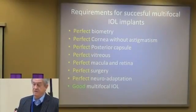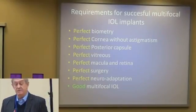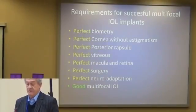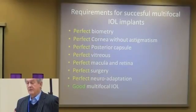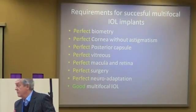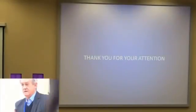Requirements for successful multifocal IOLs: everything must be perfect. Biometry, cornea, posterior capsule, vitreous, macular retina surgery, everything. And then you have a good multifocal IOL, because there are no perfect multifocal IOLs. That doesn't exist.